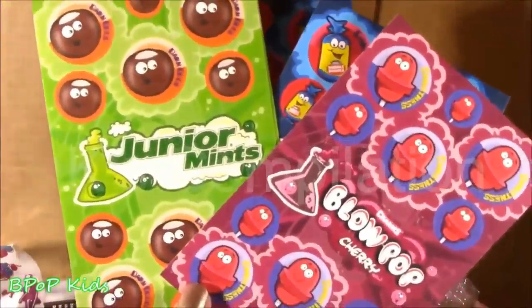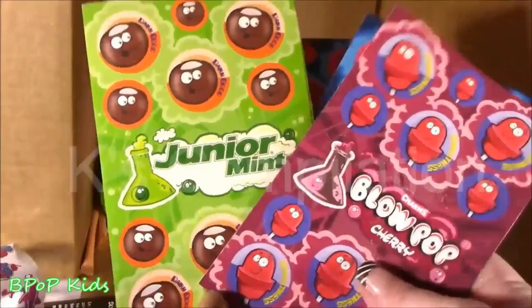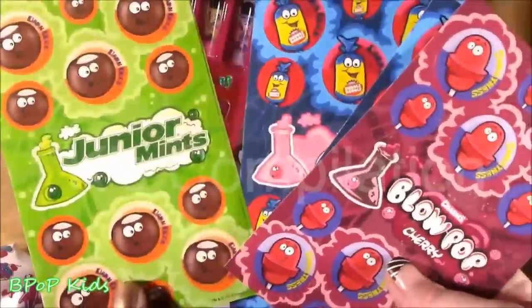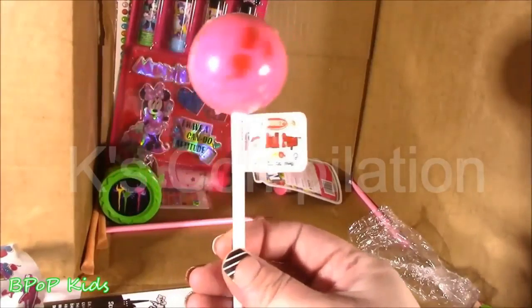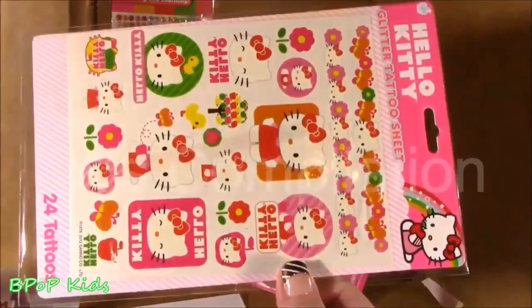And you guys can leave me a comment down below and let me know, now in school, do they have these kind of stickers? Because I know before they were super popular. We got Paintball Pop. Ooh, that looks like a mega jawbreaker. That looks kind of dangerous. I don't like that one.